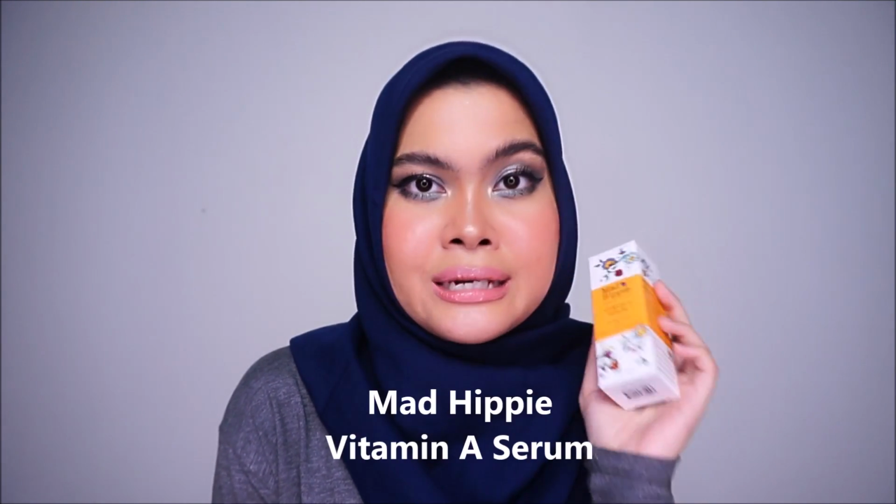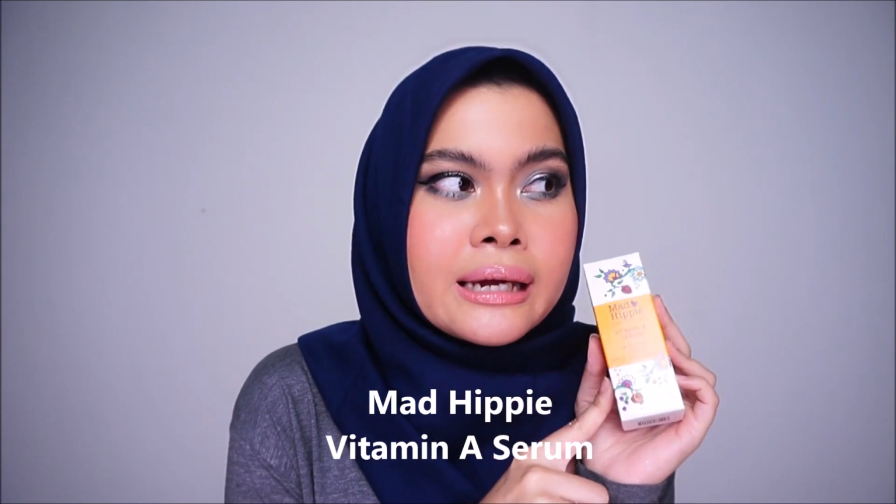So last but not least, the item that I want to share with you, this is the only skincare, is the Maty Hippie Vitamin A Serum. This is only the second item that I tried from Maty Hippie. The first one being the famous vitamin C serum, but I tried that a couple of years ago, and it ended up being too harsh for my skin, even though I really hoped that it would work because it was fragrance free and everything.